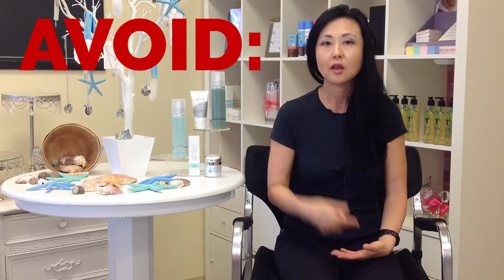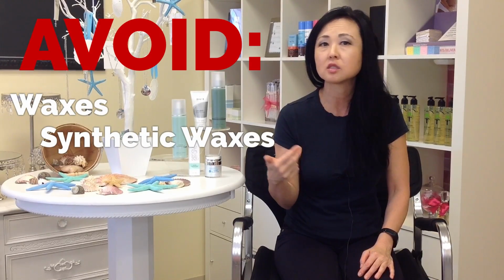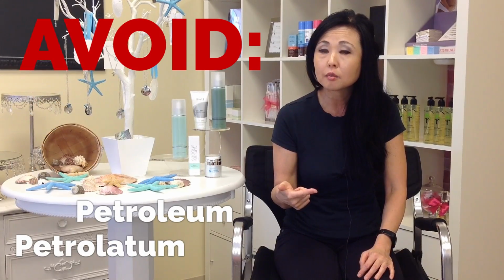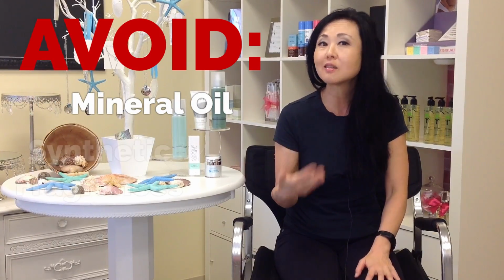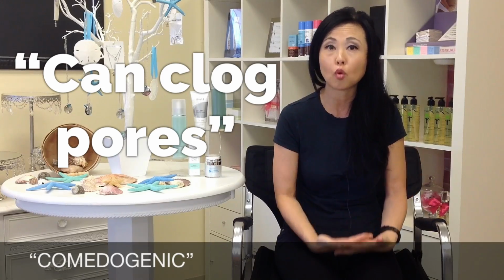Okay, for oily skin. Now with oily skin, here are some ingredients you want to avoid. You want to avoid any type of waxes, so synthetic waxes, beeswaxes, petroleum, petrolatum, mineral oil, synthetic fragrances. These can all be comedogenic. The word comedogenic means can clog pores.